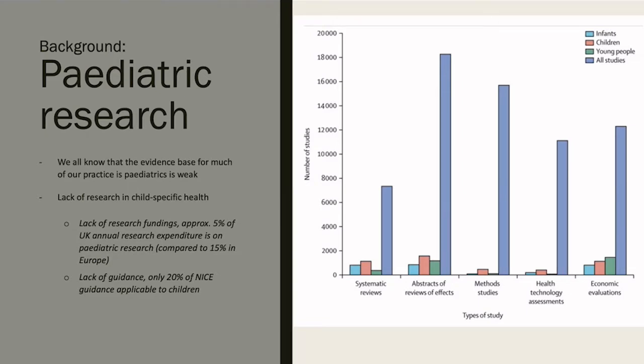But this is a rights of the child concern, and it is an ethical problem when we are just translating adult studies, adult treatments onto our paediatric population, despite all the differences that we know about in terms of children's physiology, etc.